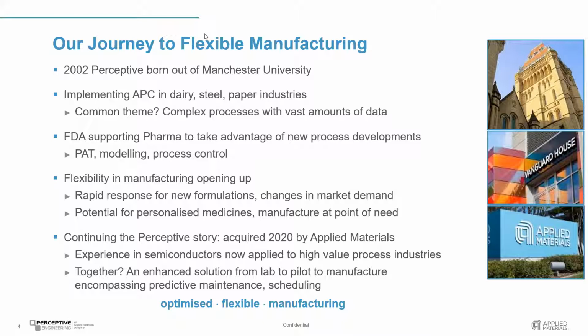So yeah, as Nicola said, I'm Chief Strategy Officer now within the Applied Process Industries Group, their Automation Products Group. I set up Perceptive 18 years ago and led that as Managing Director. And during that time, you can see the story here. We got involved in an enormous amount of collaborative projects within the UK sector, very much tied in with KTN and Innovate UK and a lot of the catapult centres.